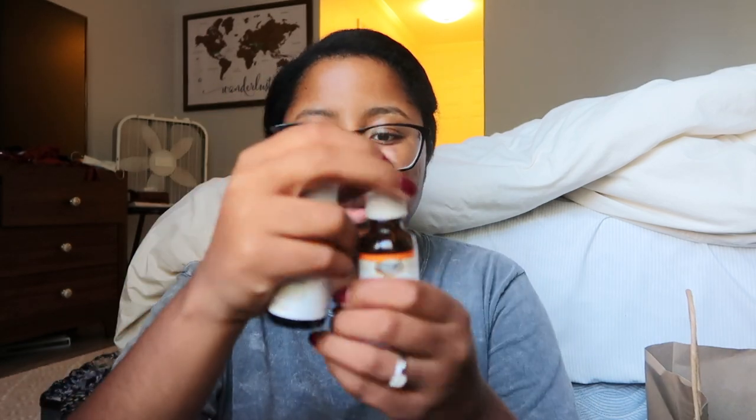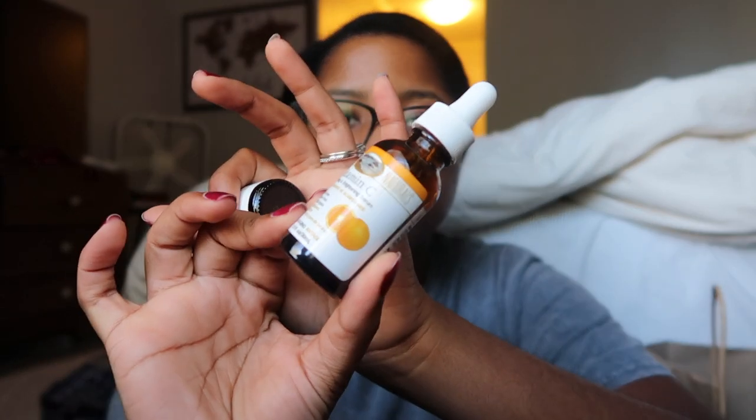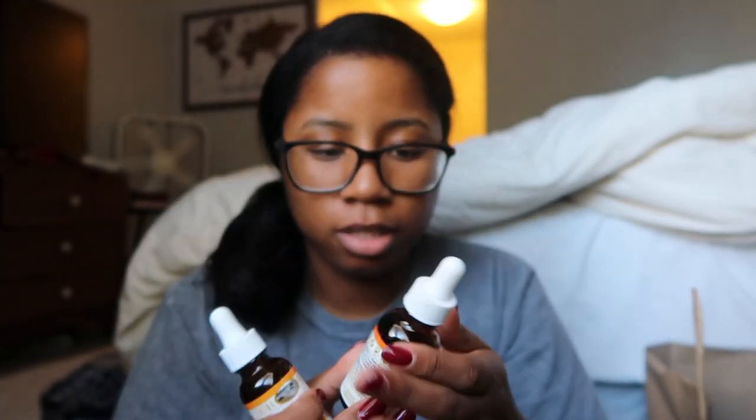And then I picked up some skincare. I've been needing some skincare, and I just realized this is a day and night, so that's pretty cool. This is a vitamin C and retinol. Vitamin C is the daytime, and then the retinol is for night. So I've been needing to pick up some moisturizer and serums, so that's pretty cool. And I'll try to link this brand down below, all of that.